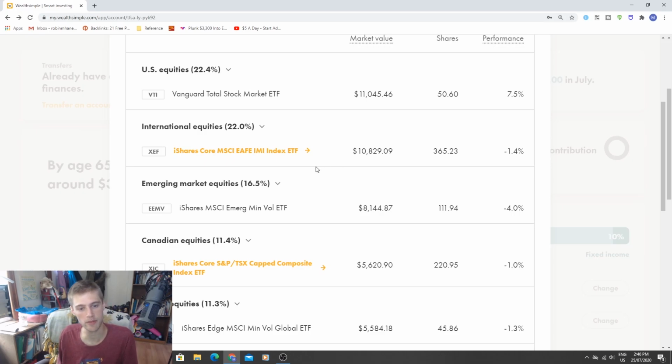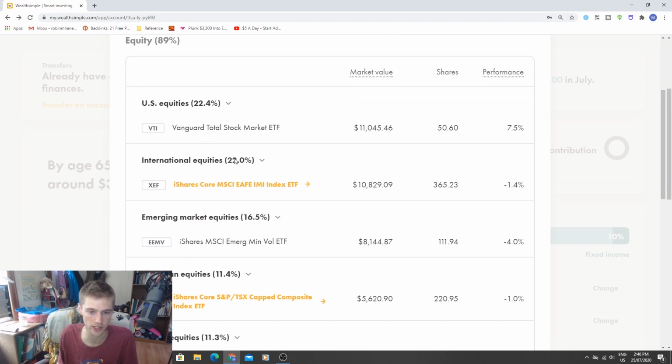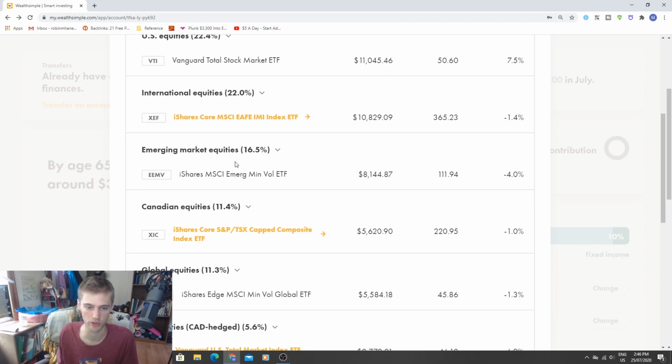You know, I would maybe prefer them to have a little bit more into US stocks, but hey, it's not that big of a deal. As you educate yourself and get more used to investments, you can always change it yourself. But even having 22%, and this international equities also has some US stocks, so maybe having 30% US stocks would be more accurate. That's not a bad way to make a fund. You're still going to have good results overall.